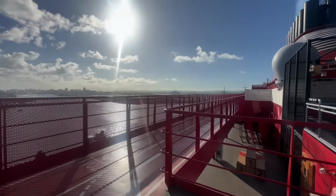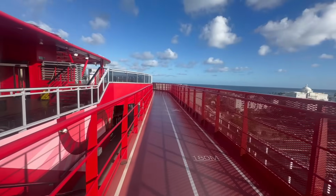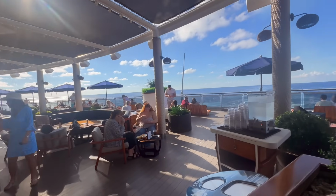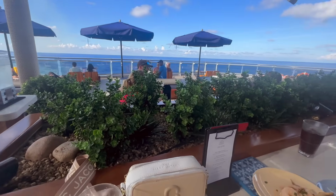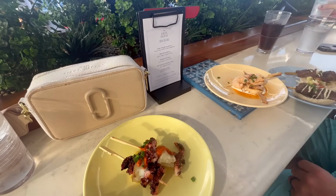Definitely not much of a runner, but I do love coming up here, especially when we get to new ports, just to really get some good views of the area. Once again, showing you in the daytime what that back dock house area looks like. Great place to hang out, very serene. You can get some good food, just little bites, nothing too big, nice snack.